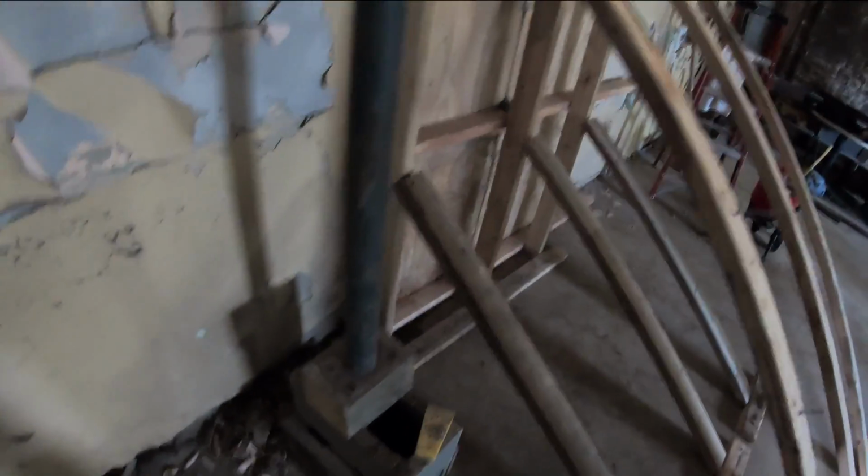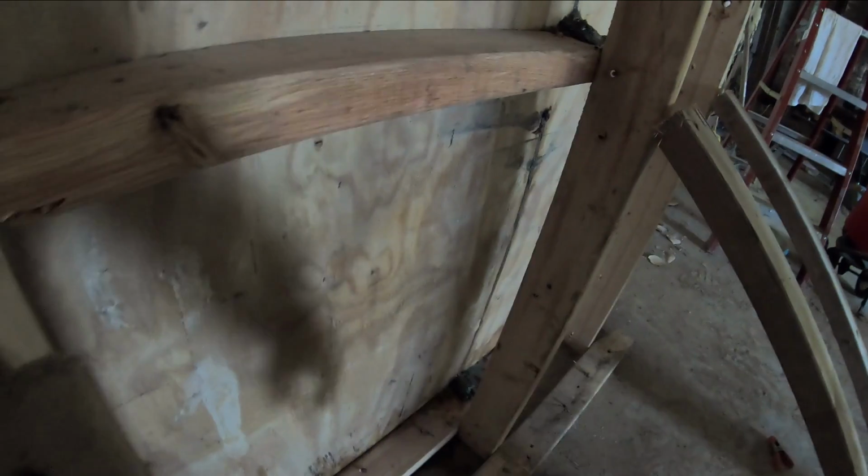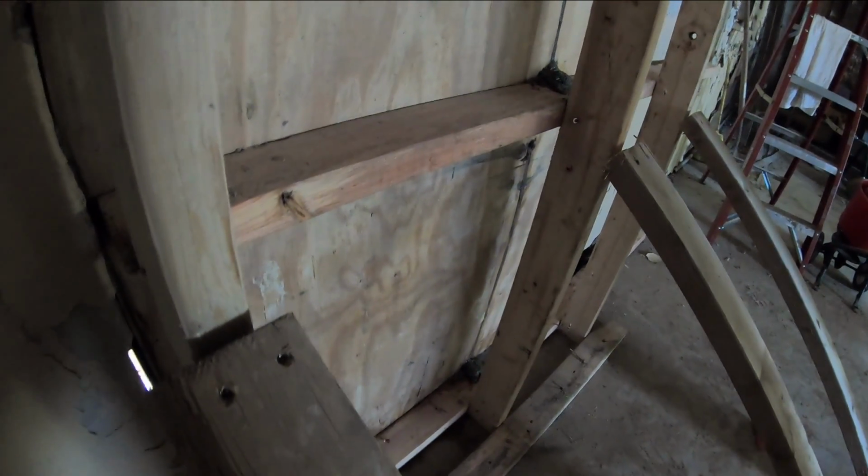Okay, walking down these basement stairs for the first time since I poured it. What are we looking at? Hey, she looks good. Maybe just a slight belly both ways right there. Not too bad. You probably only see it if you put a straight edge on it.